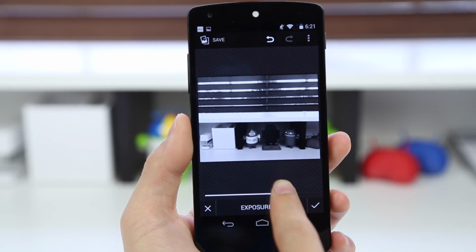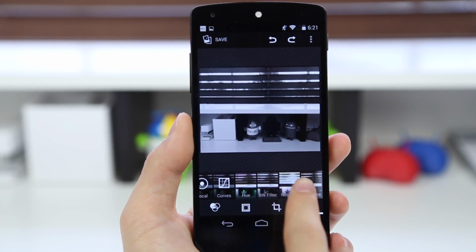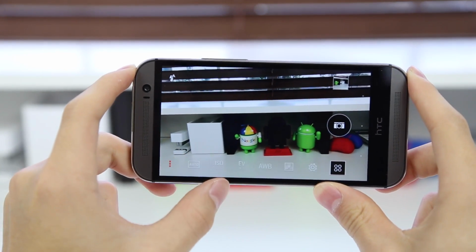So it allows you to be pretty creative all within your phone without using an external app. However, there are tons of apps out in the Google Play Store that also allow you to do similar things.